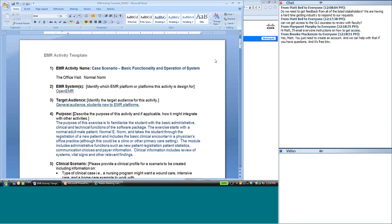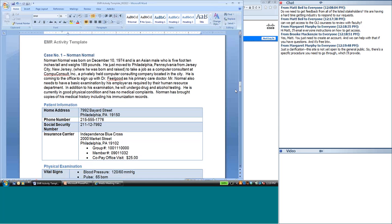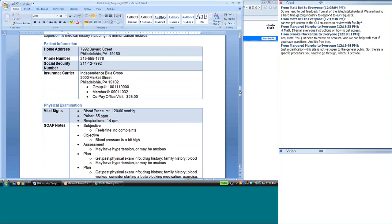What I wanted to show you to get started is another template essentially, and there are some things that we want to think about when we want to start creating an EMR Star activity. We can begin with thinking about a patient, the activity, and then how we're going to grade it. So let's roll down and see what several of these sample patients look like. Elliot and his team have created a handful of kind of canned patients, if you will. The first one being Norman Normal. And we have a little paragraph giving some background information about who Norman is, and then some patient information.